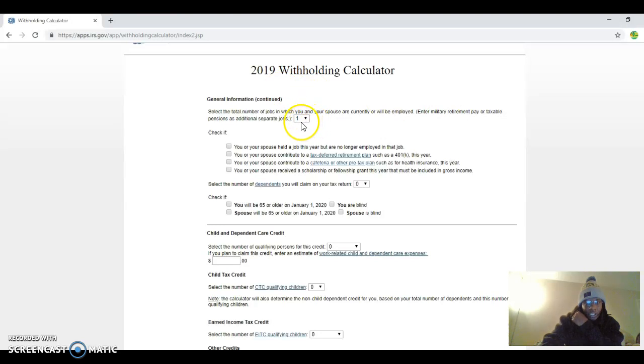Select the total number of jobs in which you and your spouse are currently or will be employed. Two, check if you or your spouse held a job this year but are no longer employed at that job. You and your spouse contribute to a tax-deferred retirement.